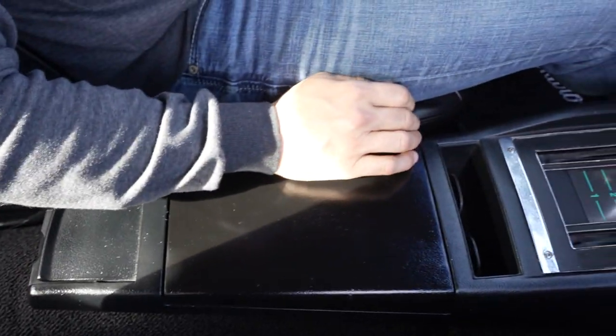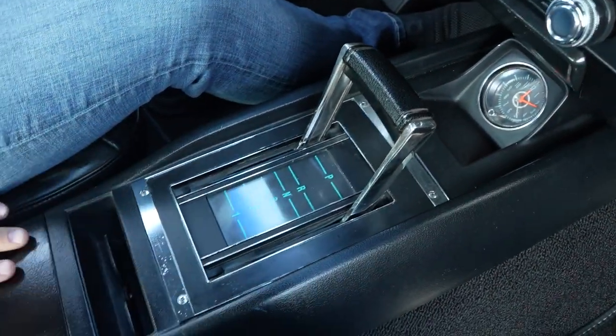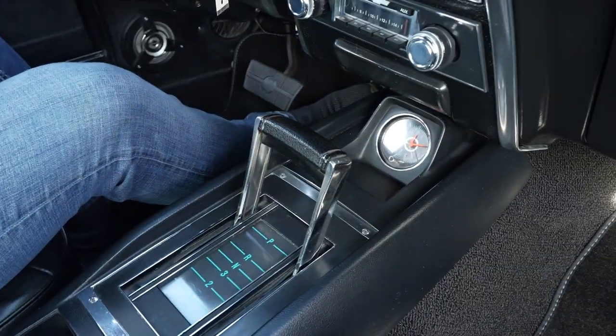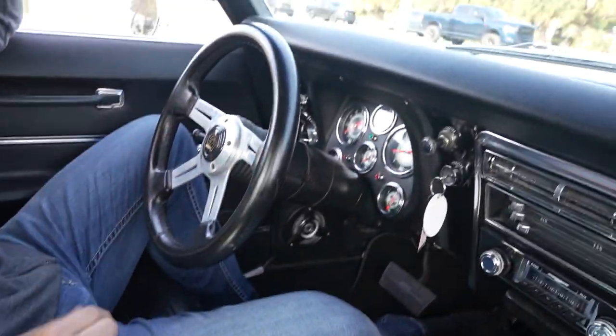Headliner's in great shape. I told you in the showroom, center console's in nice condition. All your components there, or your shifter, are all visible. Nothing's really pitted. None of the plastic is cracked. So, no tilt steering.